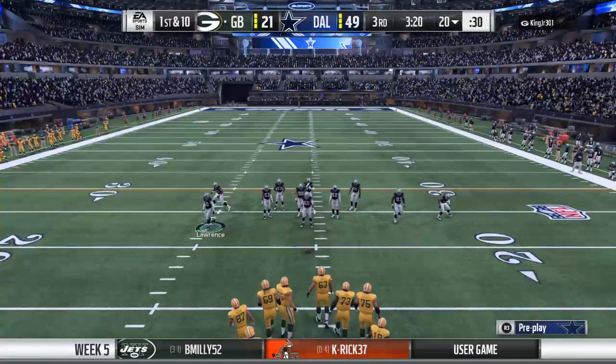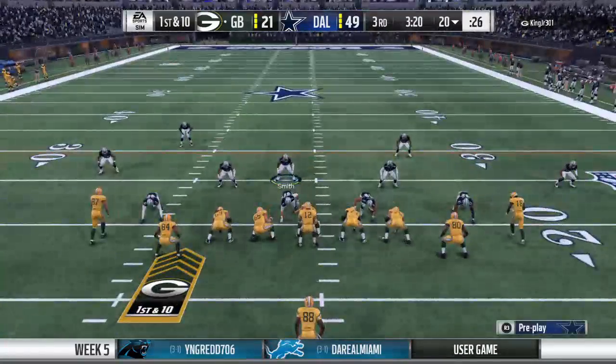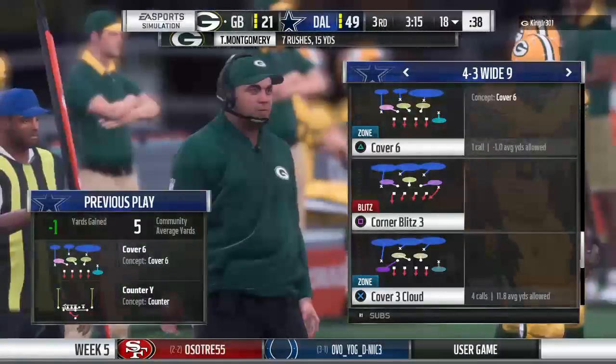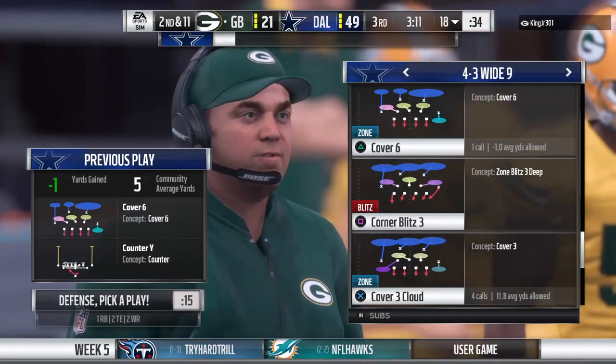You never count the Packers out with Rodgers leading them, but the largest deficit they've come back from in team history is 23 points, and they need to top that number here. And he's going to lose yardage here, back to his own 18. That's going to go as a loss of a yard, and it'll be 2nd down.